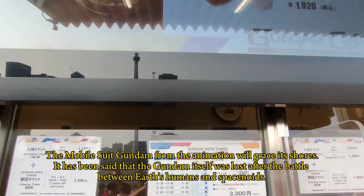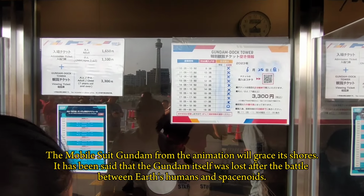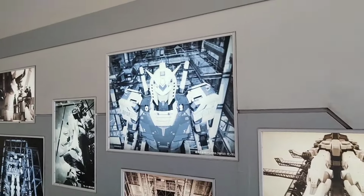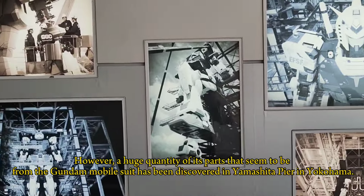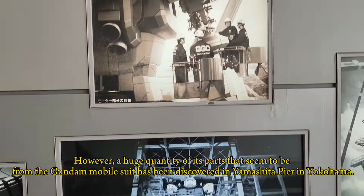The mobile suit Gundam from the animation will grace its shores. It has been said that the Gundam itself was lost after the battle between Earth's humans and Spacenoids. However, a huge quantity of its parts that seem to be from the Gundam mobile suit has been discovered in Yamashita Pier in Yokohama.